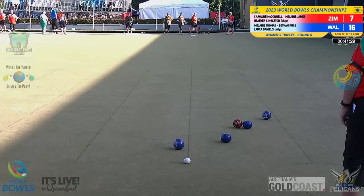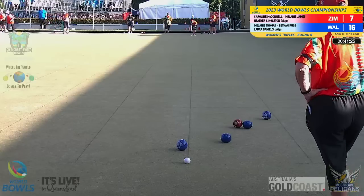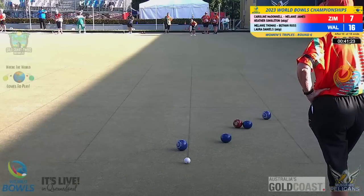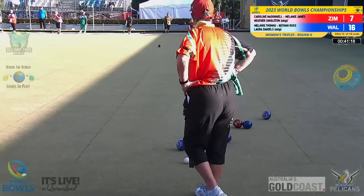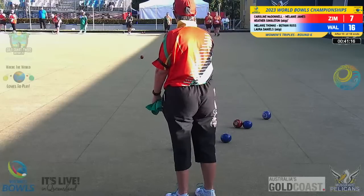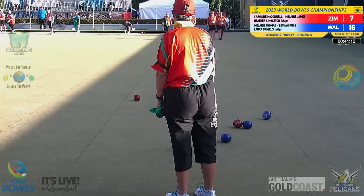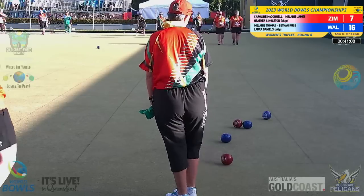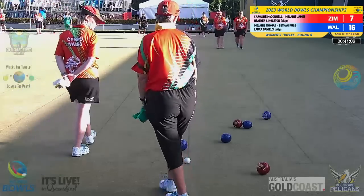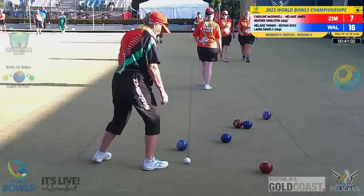Well, that's a pretty good shot there. That is the absolute. That's a great bowl, mate. Very well played, and covers up that kitty. So not too far away. Get to the shot bowl, has it? No, just ran through. Handy bowl there, though, Tim.